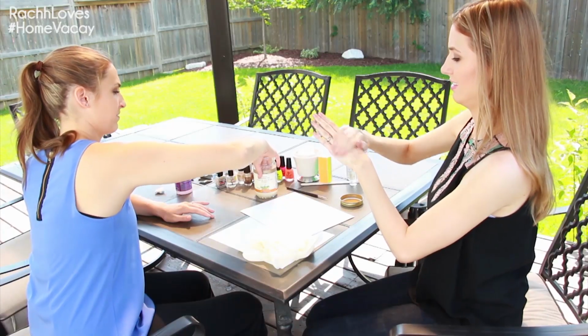Do it. Tip number 4, fun fact, the back of your hands and your neck are the first to show your age, so it's really important to take care of those with sunscreen every day. Every day. But it's also important to exfoliate and moisturize that area as well, so make sure that you take that into consideration.